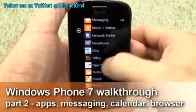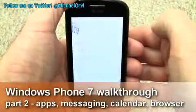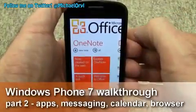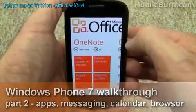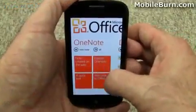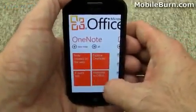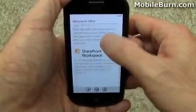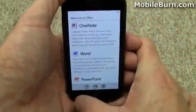And what would a Microsoft operating system be without good Office integration? Windows Phone 7 certainly lives up to that expectation. Starts off on the OneNote screen. These are just quick notes. This is a pre-installed note that Microsoft put on just to show you some of the abilities of the device.